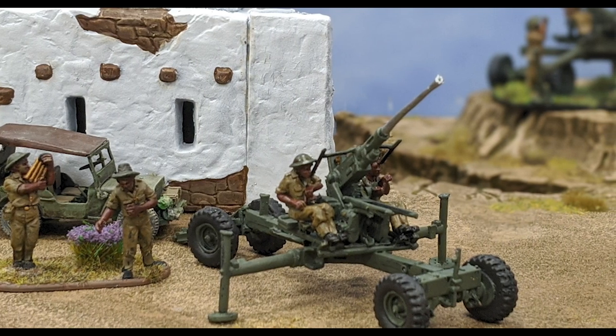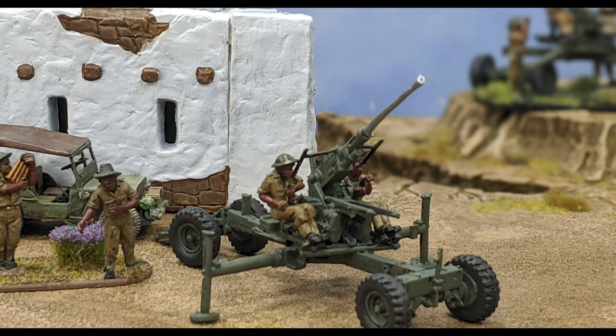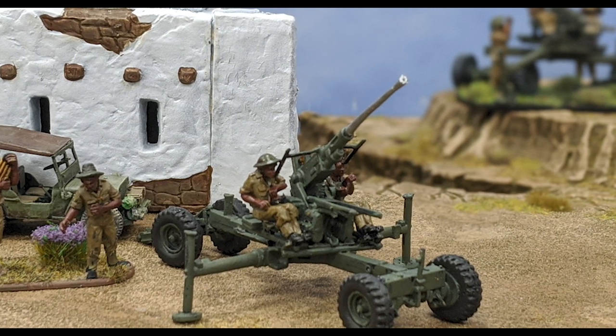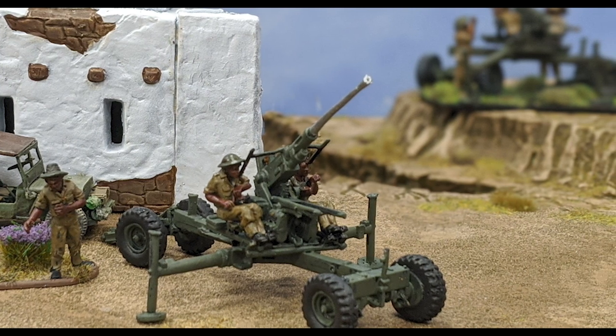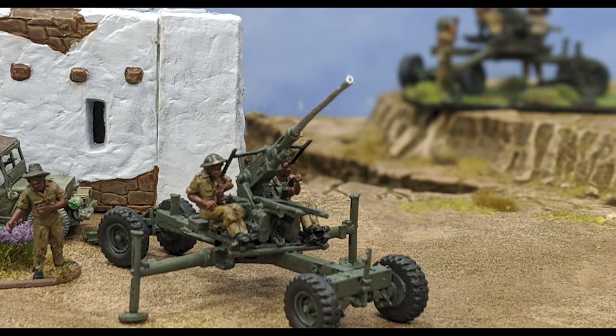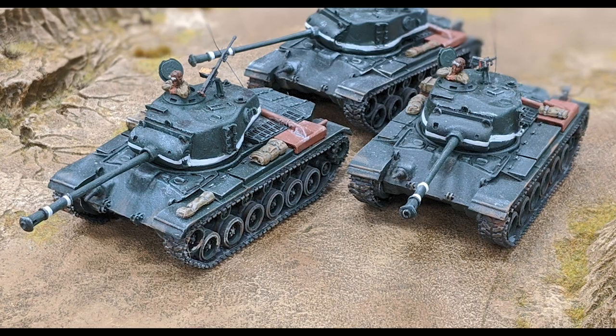Both sides use Bofors anti-aircraft and some 20mms. So I've added a couple of Bofors guns as well, which are useful for, A, keeping enemy aircraft at bay, and also for shooting up soft skins and infantry.